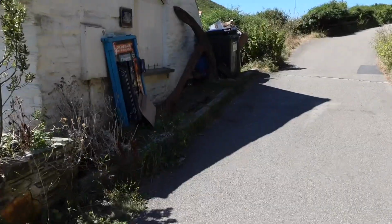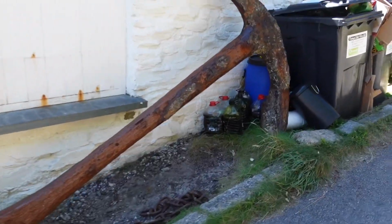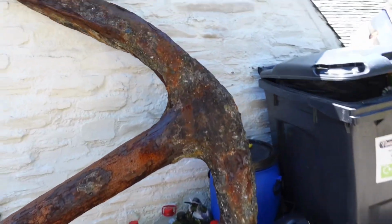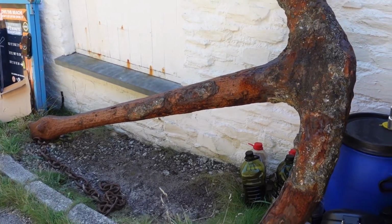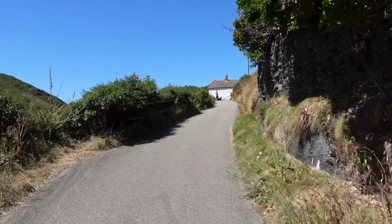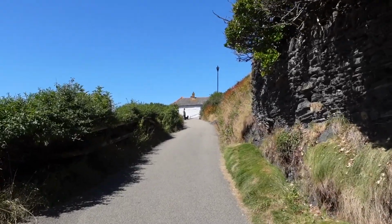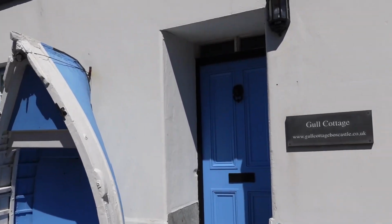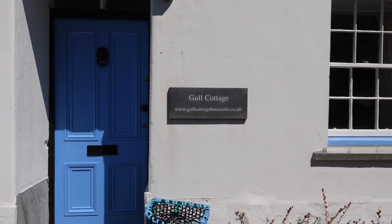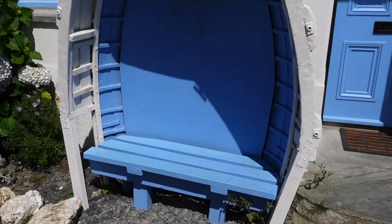Let's go. Wow, I've just noticed this large anchor. Look at that. All rusted out, under our old days, or what ship that came off. Impressive. Right, back to the matter at hand. The coastal path. Passing by these cottages. That must be a holiday home. Gull Cottage. It's got a website underneath. Nice little chair made out of a boat.